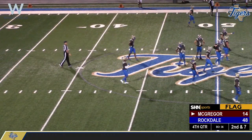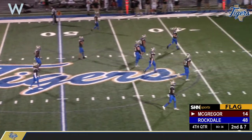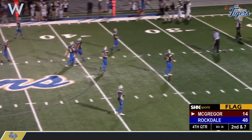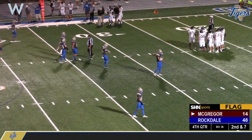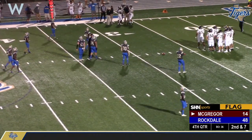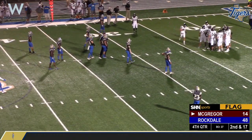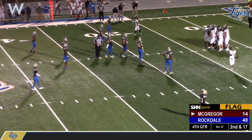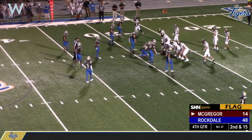Until a penalty flag is down. Yeah, 10 yards from the previous spot. So slowed down considerably here, but Tigers in good shape. Going to be 1-0 in district. Going to defeat the McGregor football squad tonight.